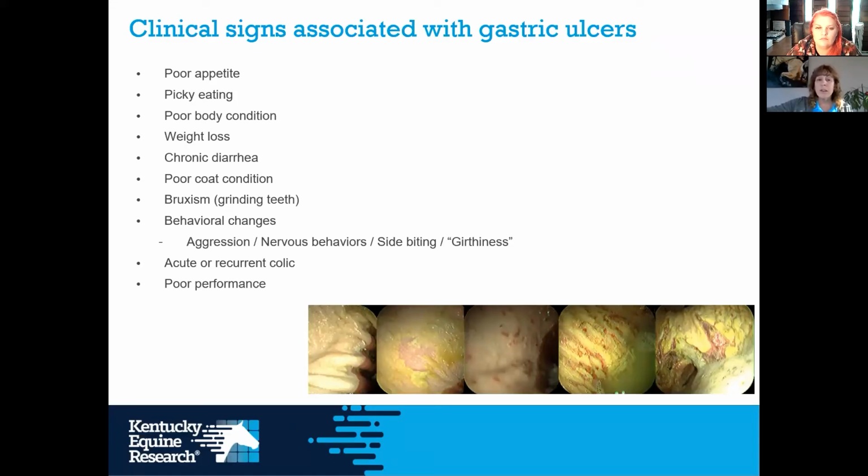Sometimes acute or recurrent colic can be a symptom of gastric ulcers. And then just poor performance. Your horses, you're just not getting the kind of performances that you were getting.